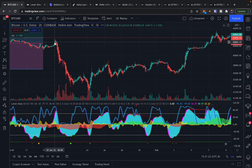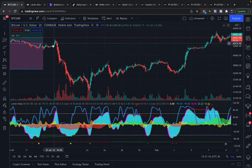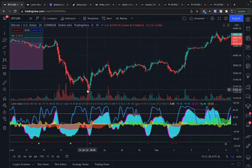And I would take some profit up here, some profit. I got to close my whole position up here, but I take some profit. Just take profit, okay? Don't try to find the big shoots, and don't be too greedy. Protect your downside, okay?